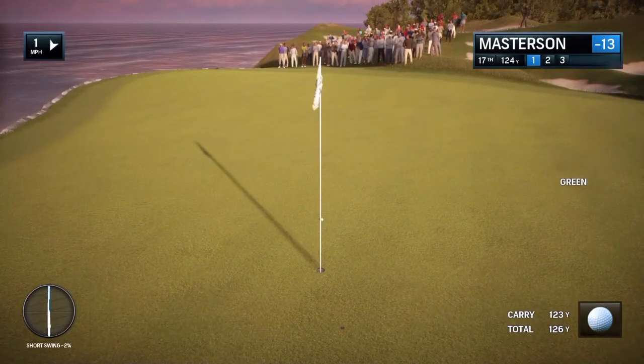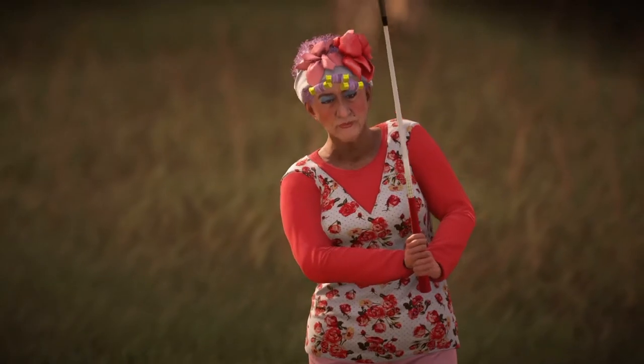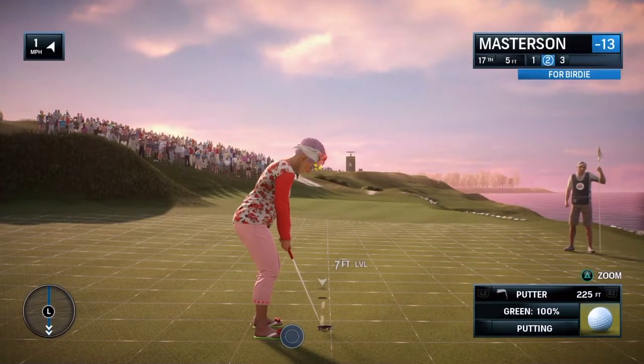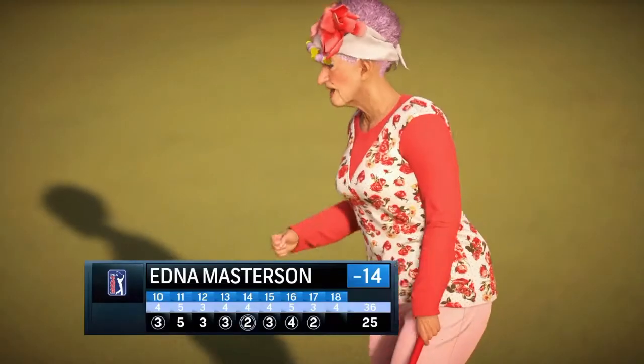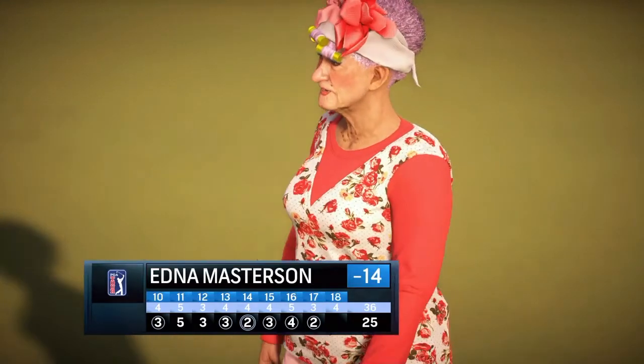Good chance now for a birdie. That was an outstanding play. Well, it's almost a guarantee there after that shot. Frank, 2 is nice, but 3 is even better. Just an amazing display. The records continue to fall.